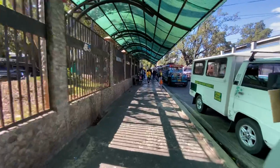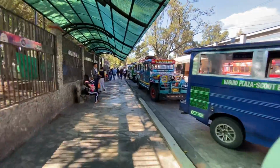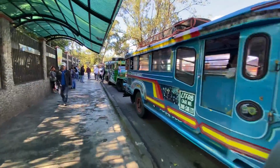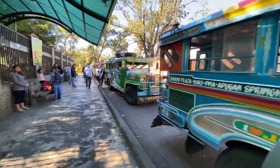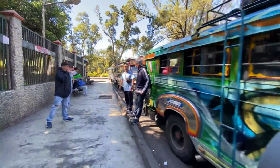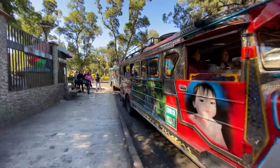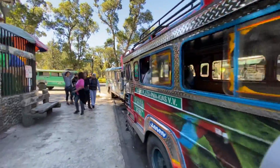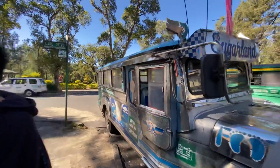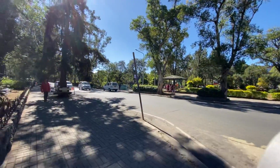And then they have one guy that's trying to get people to ride his jeepney. It is a little bit competitive. Look how beautiful these jeepneys are. Very beautiful. It's not like the city bus in America where 90% of the buses look the same. Here every jeepney is different. And to ride a jeepney, it's about 8 or 9 pesos, which is roughly 20 cents.